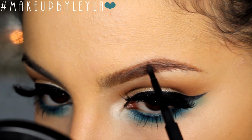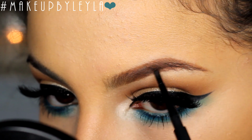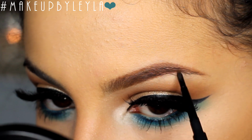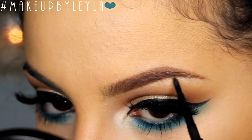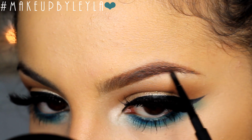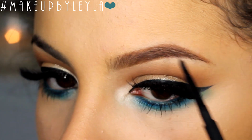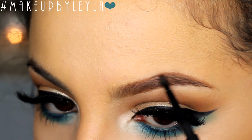And lastly, I'm going to be going through with a brow pencil. The reason why I use a very small amount of this brow pencil is because I like to mimic the stroke of hairs, and what this does is it just makes the look more natural. As you can see, I'm going in little wispy motions, and what that does is it just mimics hair and it just looks so much more natural.